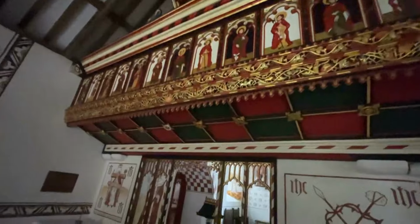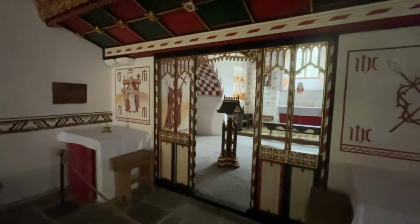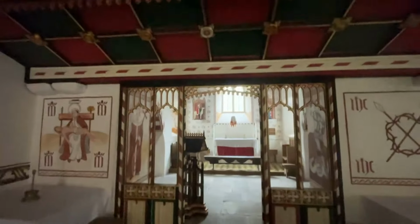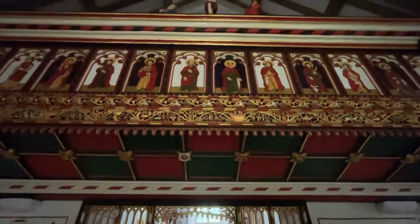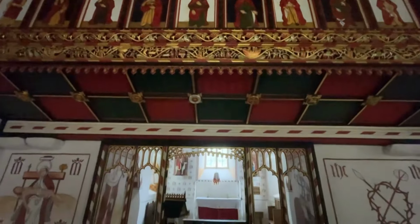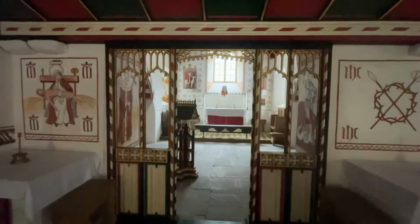Now, a rood screen is often compared to the Orthodox iconostas. It does, of course, serve a slightly different purpose and actually creates a different divide in the church than what we find in an Eastern church. However, it is nonetheless very beautiful, and in this case, quite detailed.